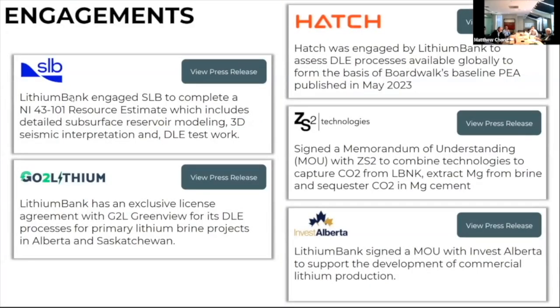So we try and engage with the best, kind of talked about these guys. Schlumberger obviously needs no introduction, Hatch as well. Global leaders in hydrometallurgy and process engineering. ZS2 is a really, really smart company. They're private, but they're worth a look if you're interested in that green concrete space. And Go To Lithium, obviously, very, very smart group of engineers who have been doing it a long time in ion exchange. And Invest Alberta helps us with investment capital and working to move this project forward in Alberta.